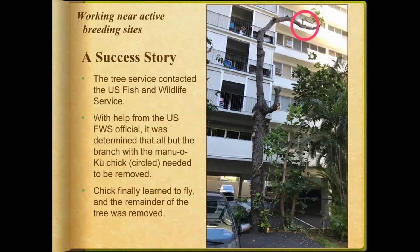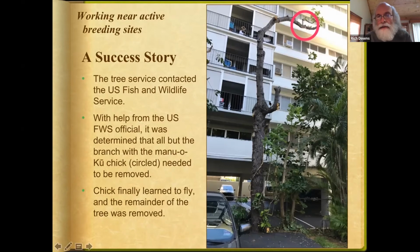Rich, jump in at any point if you have more you want to share about this. Yeah, as Angela said, this is a case where the tree needed to be removed, but a chick was found in it, and they determined that they could just remove some of the branches, leave the branch where the chick was, and address the danger. In this case, they left it there. The chick hatched and fledged, so it's a good story from the perspective of the terns, and it would have been simpler to just remove the tree.